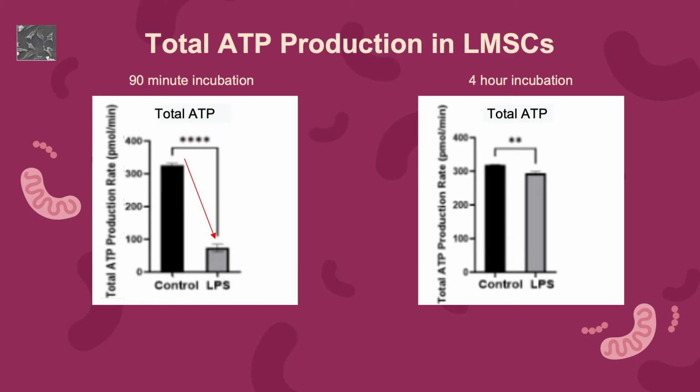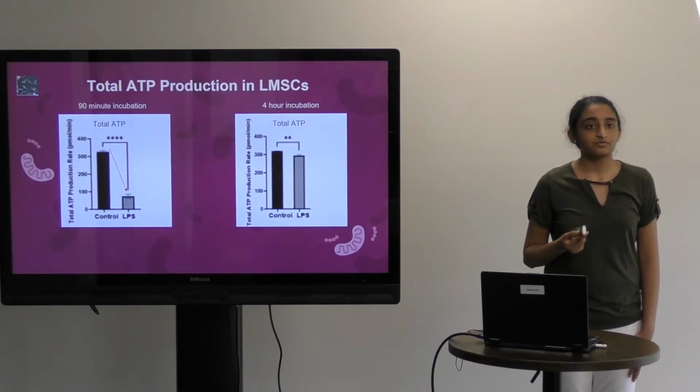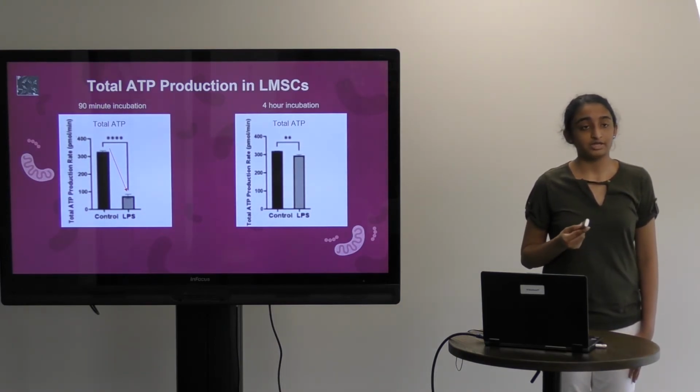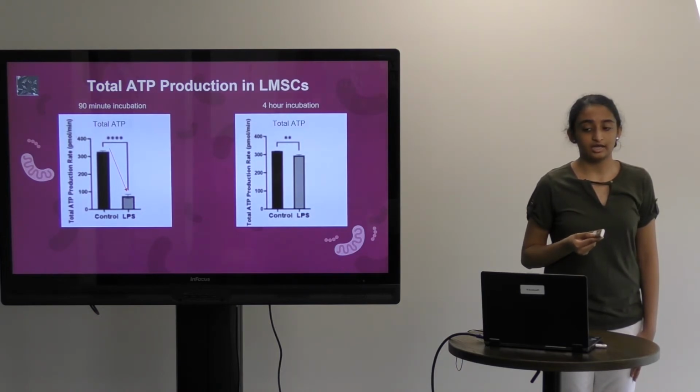And we compared this to the response of lung mesenchymal stem cells. And what we saw was similar to the macrophages after 90 minutes of incubation with LPS, where it significantly decreased total ATP production. However, after 4 hours of incubation, you can see that the gray bar reaches close to the level of the black bar, meaning that the total ATP production significantly compensated after 4 hours of incubation with LPS.